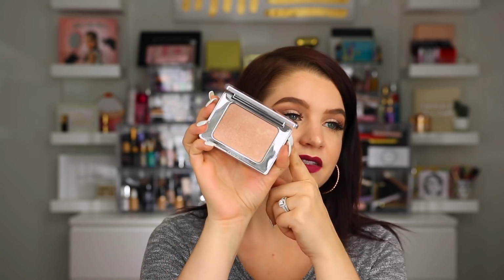So next up, I got the Super Glow from Natasha Denona. I ended up getting mine in the shade Fair, and I basically just got this because of everyone's recommendations. Everyone raves about these. I feel like I just can't put it down. I really, really like it. It looks very natural on the skin, but it's still so blinding. So it looks intense, but it doesn't look cakey, it doesn't look glittery, it doesn't look like it's sitting on top of your skin. It kind of melts in.